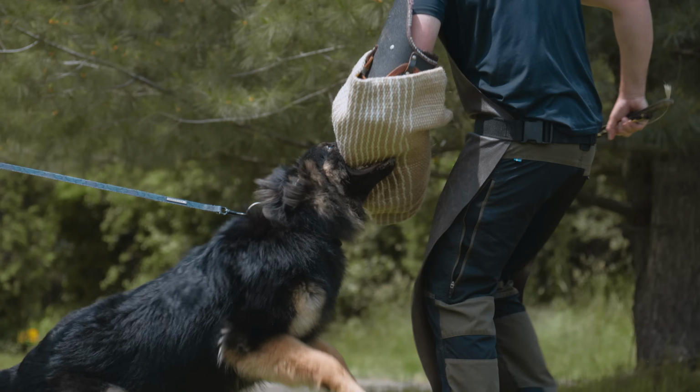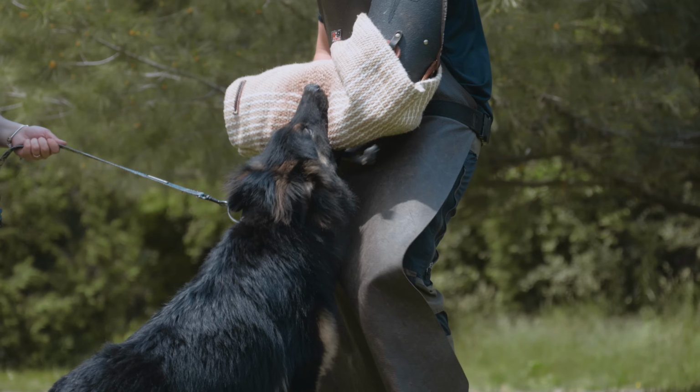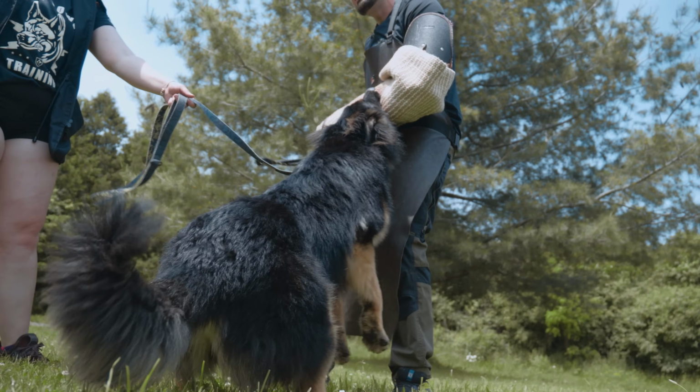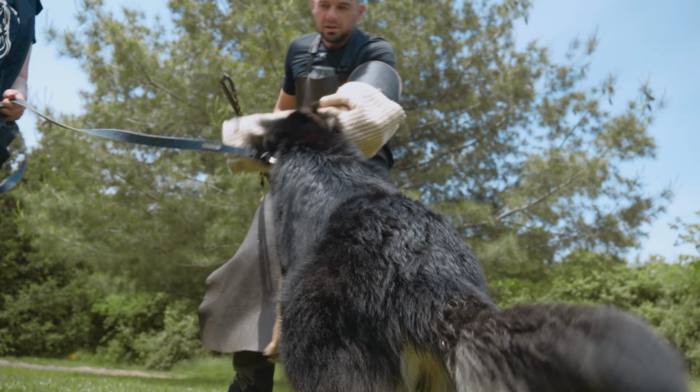And he's a hard bite. I think he might be the hardest biting one that we've got. Good job.